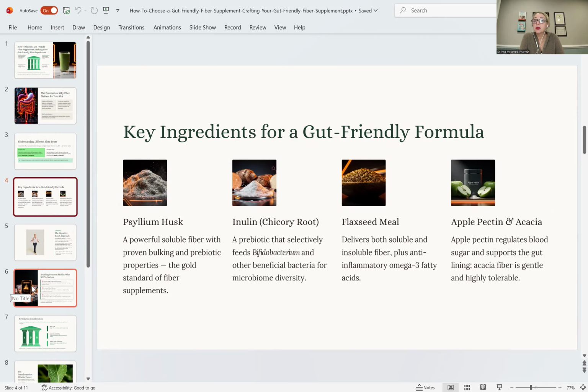Inulin chicory root is also used as a prebiotic. It selectively feeds bifidobacteria and other beneficial bacteria species, so it improves microbiome diversity. So without taking an additional probiotic, you will already improve your probiotic diversity.